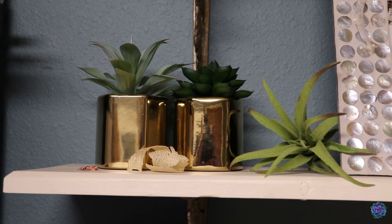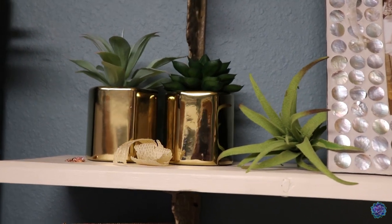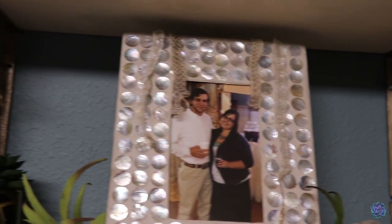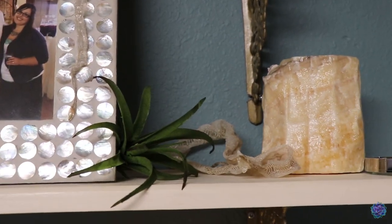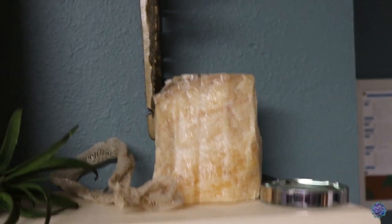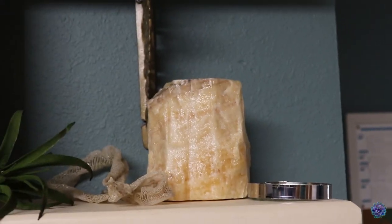This shelf up here just has some more fake succulents, some shed skin from Phoebe, some of the kids' first sheds. I couldn't bear to get rid of their first shed here, so there they are. There's Bruce's first shed here. This little rock, it's a candle holder, but I'm gonna get an air plant to go in there.